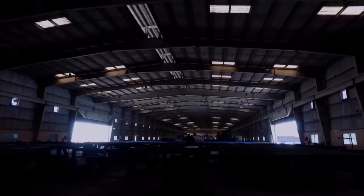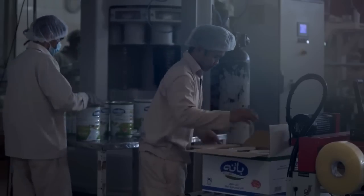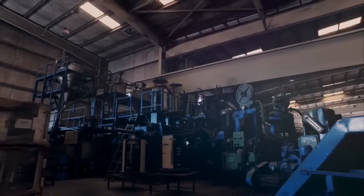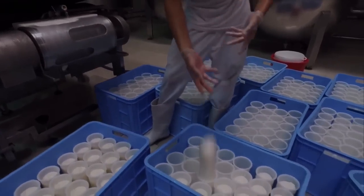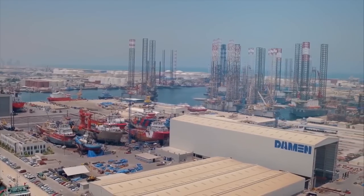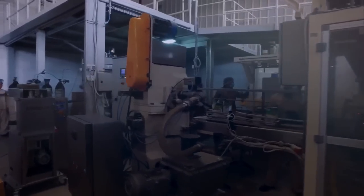We are proud to have some of the foremost global, regional, and local organizations as part of our business community. Steel industry giants Eversunday and Bilali, oil and gas industry giants Lamprell and Seco, artisan food manufacturer Italian Dairy Products, marine industry leaders Damen and Al Islami Food Packaging, producers of the highest quality halal food packaging, to name just a few.